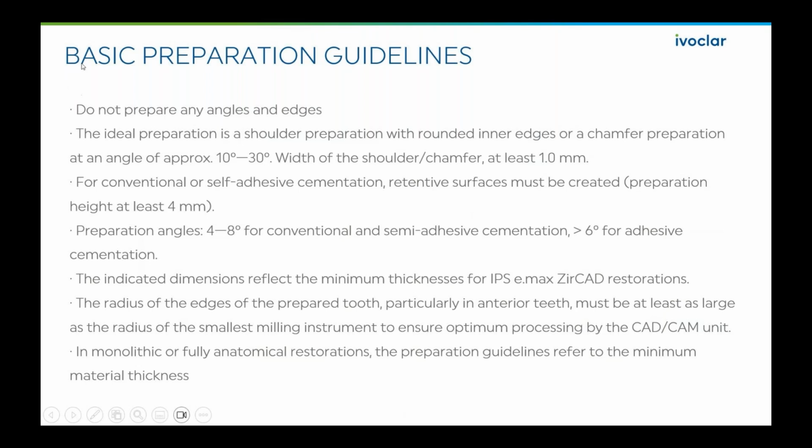One of the things I did want to talk about is the preparation guidelines, and it is really important that we follow these. I think when the 3Ys first came out, it was a big thing that you could use it any way. You could do feather edge. The pure 3Ys are so strong that they could pretty much handle everything, and that's what everybody seemed to like about this. You still didn't want to do it if you could help it, but that's what people did anyway. And you could use any type of cementation.